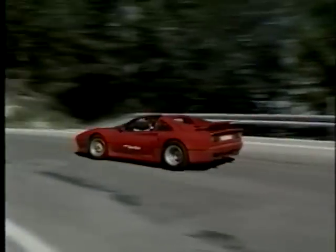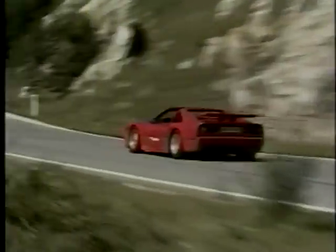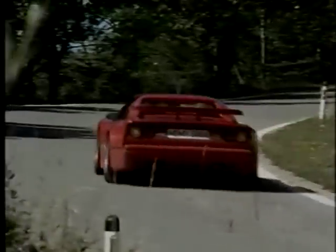Notwithstanding the aggressive-looking exterior, you can still cruise along gently with this car. You know, though, that behind you is a mighty force just waiting to be unleashed.